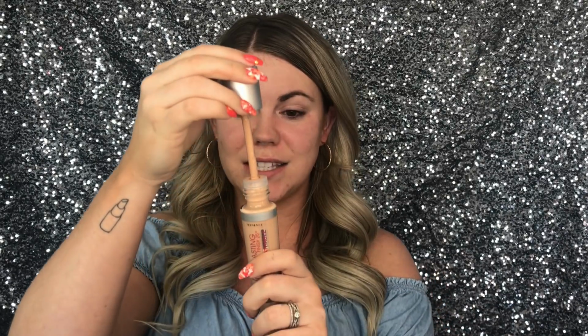I don't know who tests these foundations. Really, who's wearing these for 25 hours? It has a very unique applicator. It has one of those doe foot ones, which I honestly kind of like. The only thing is, as a makeup artist, these can be very unsanitary. If I was using these on clients, what I would do is take a little bit, pour it onto the back of my hand or a palette, and then use it. But since this will just be for my personal use, I am just going to apply it with this little guy. I hope this color is correct.